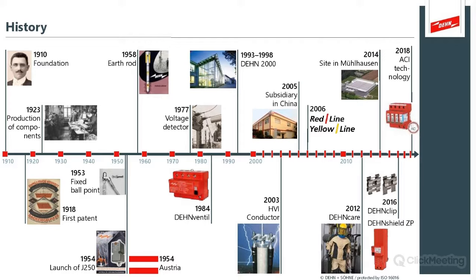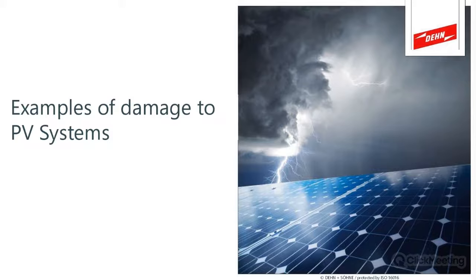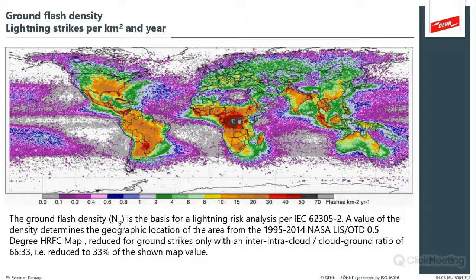Okay, so to start the presentation specifically for PV, I think it's good to always kick things off by looking at examples of damage to PV systems and why lightning protection is specifically relevant to this field. To understand that, we need to understand how we quantify lightning and the field of lightning protection. To give you a brief background, you can see a chart of the world's lightning activity. This is called the ground flash density map, and lightning is measured in a ground flash density value. This value is defined as the number of direct lightning strikes to ground per square kilometer per year.